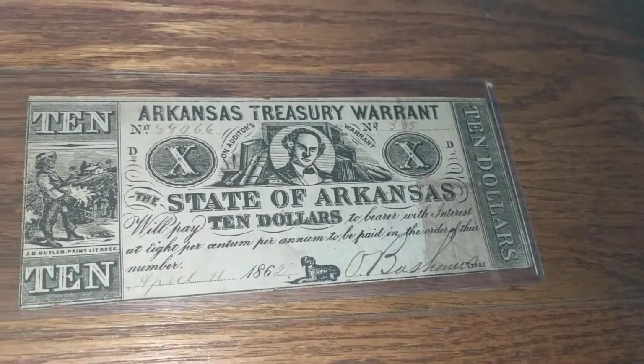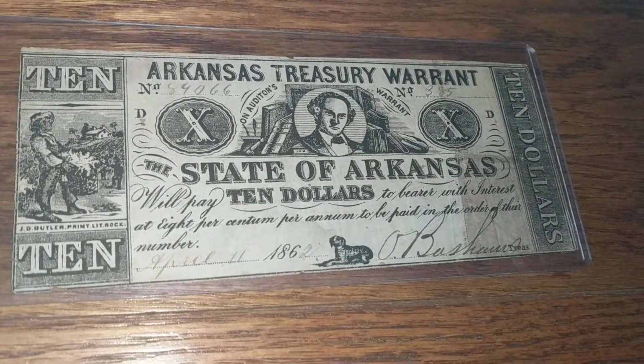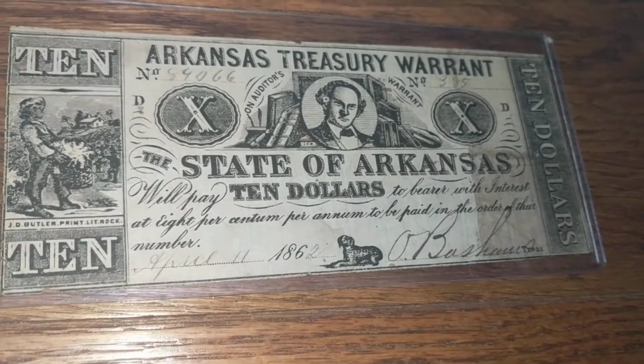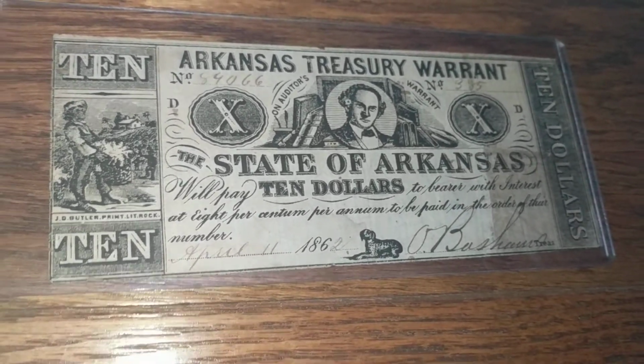Hey guys, this is going to be an obsolete currency video showing the Arkansas Treasury warrant. This is the $10 version. There are many other versions of these, and they're very tough to find.